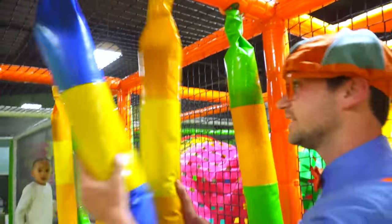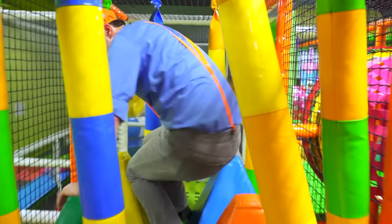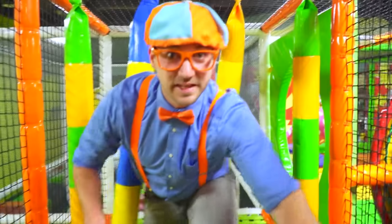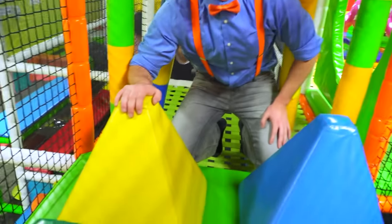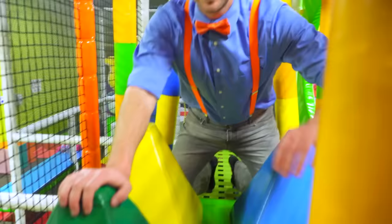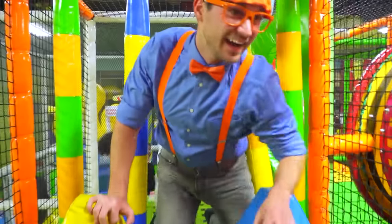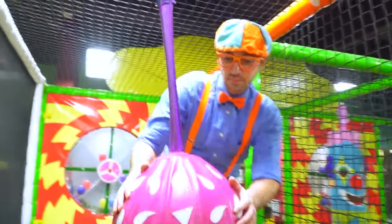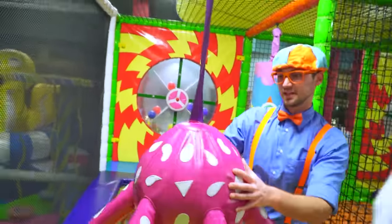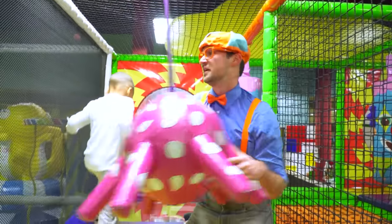Oh, look. Ding, ding, ding, ding. Ding, ding. Wow. These are like pyramids. Look. It's a blue pyramid, yellow pyramid, green pyramid, and orange pyramid. Wow. Look at this spiky balloon. This is the color pink and white.